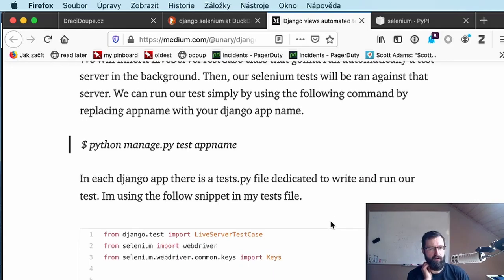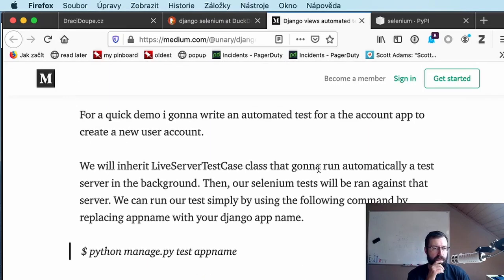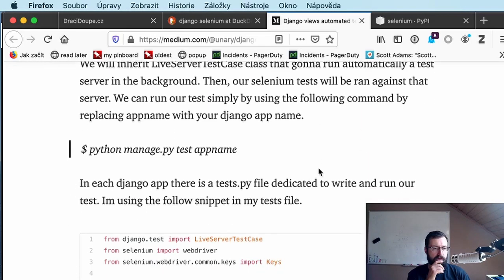But I was almost sure it got merged into Django. Oh, I see.